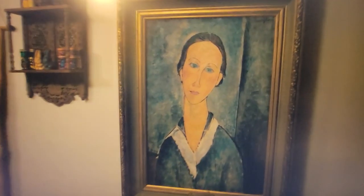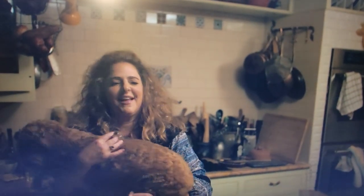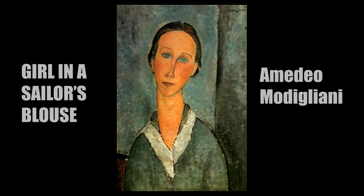And then we've got the poor, a bit deranged neighbor, who is also very happy because she's got a painting of her own. This is Girl in a Sailor's Blouse by Amedeo Modigliani. I always have trouble with that name, Modigliani.